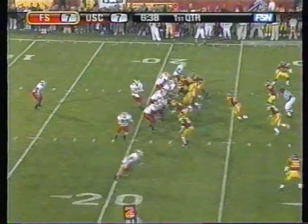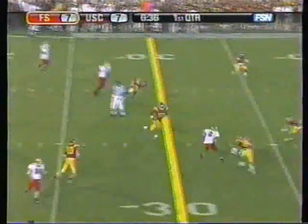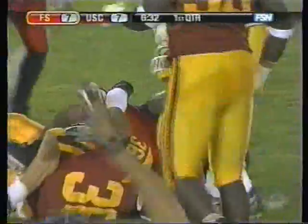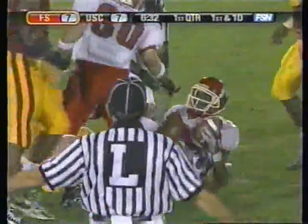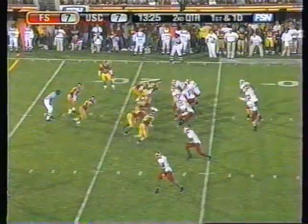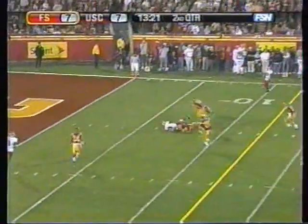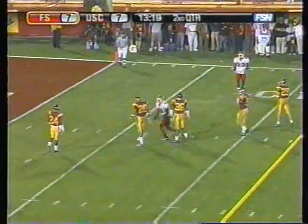Second down and 8 now for the Bulldogs. Pinkert, short drop, will throw, slant, caught by Jennings, or Jameson rather, and he'll have a first down across the 35-yard line. Again, and the Trojans cover the blitz off the edge. And Pinkert throws over the middle. That one is caught again by McDonald.